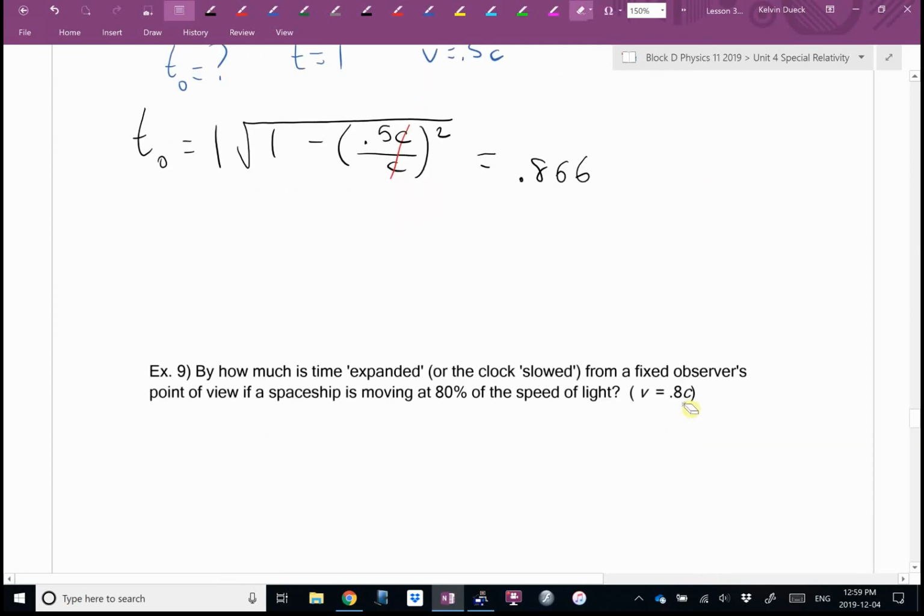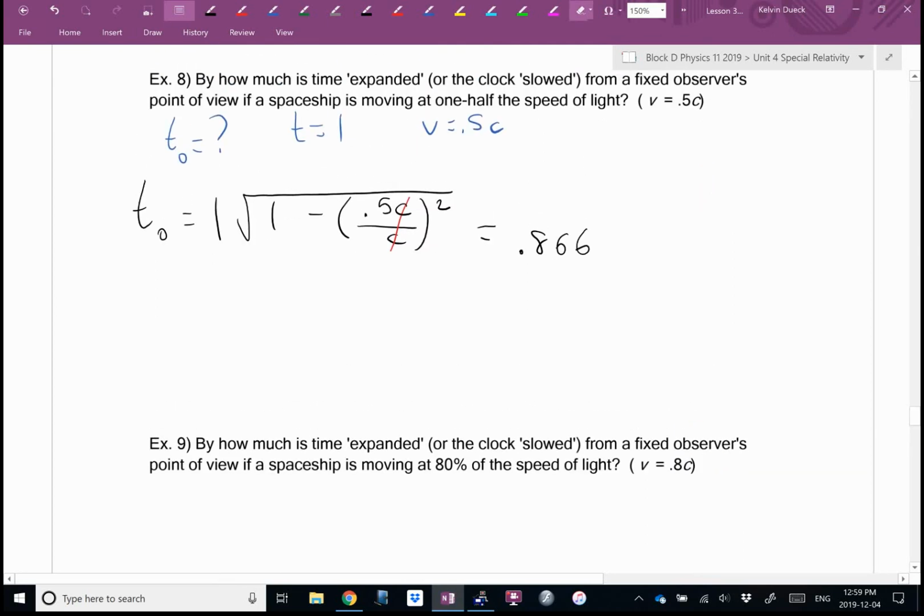What if we go at 80% of the speed of light? We're going to walk through the same argument. I want to find time on board the spaceship when time back home on Earth is 1 second, 1 minute, 1 year, 1 week, one whatever. It's going to be the square root of 1 minus (0.8 C over C) all squared. Your hint for this one is I think it actually works out evenly. You don't get a long, non-repeating, yucky decimal.